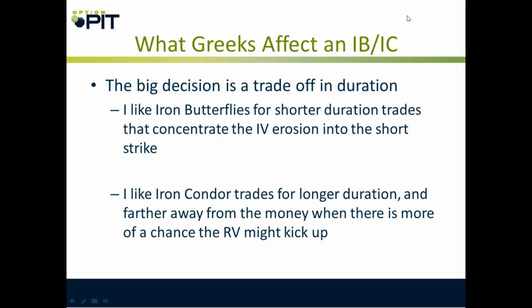The big decision is a trade-off in duration. All right. I like iron butterflies for a shorter duration trade that concentrate on IV erosion and time erosion. Iron condor trades are for longer duration. All right, when vol is higher, and you think, oh, this could beget some movement, that's when you maybe think about an iron condor.